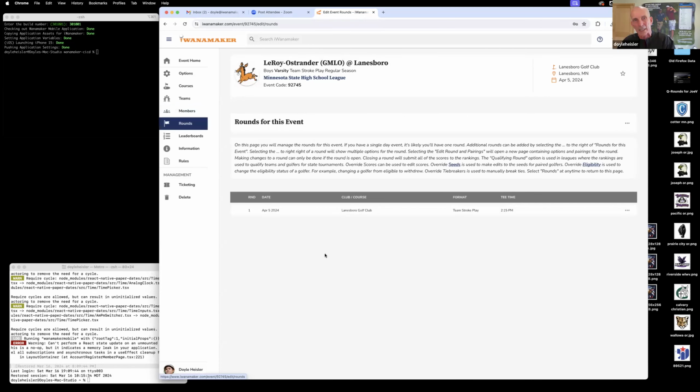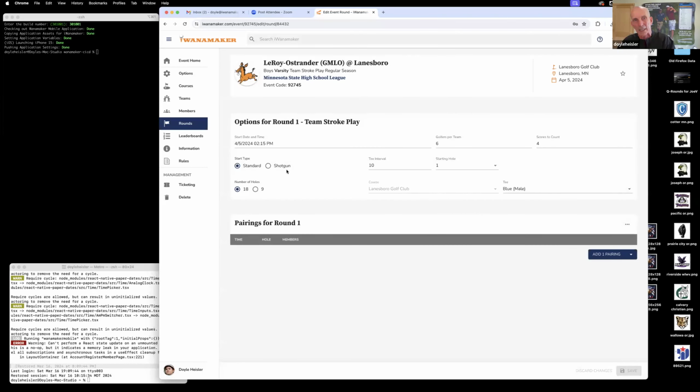Let's go on to rounds. And for this round, by the way, every single time you create an event, a round is created, because we know that an event is no good without a round and pairings. So on this step, now you have all these options. And this is, by the way, where you will override scores, seeds, eligibility. First thing we've got to do is set the pairings. So we'll edit the pairings.